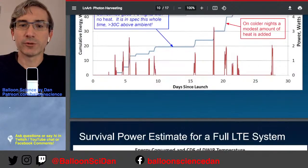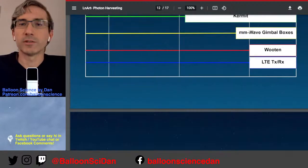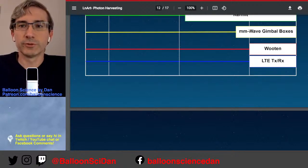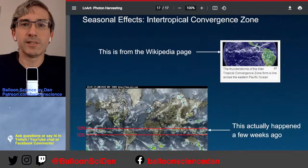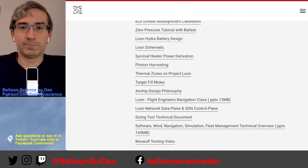MPPT, that's your solar chargers, cold stuff. We'll do an episode on this. Thermal harvester. Back up. Yeah, 7 nights. ITCC. This actually happened a few weeks ago. Okay, so that's good. What next?